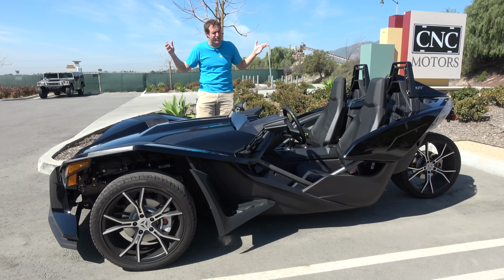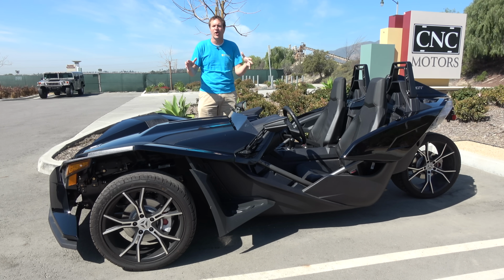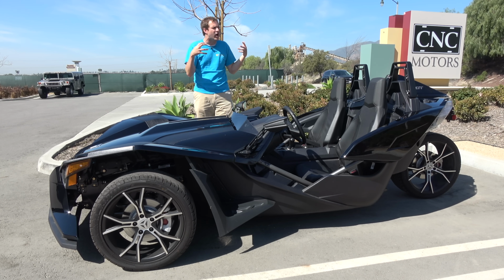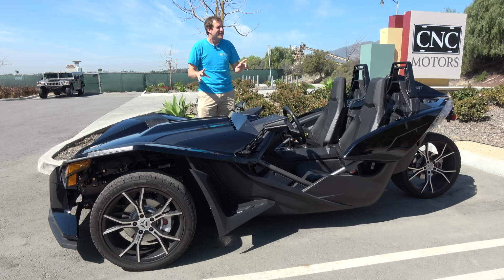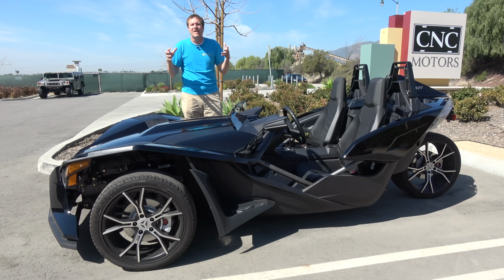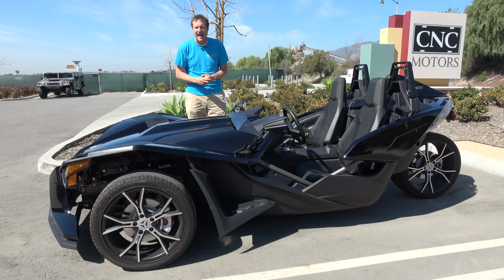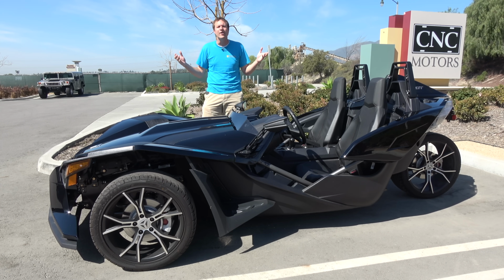And so that's the Polaris Slingshot. Call it a car, call it a motorcycle, whatever. It's ridiculous. It's open, it's crazy looking, it's uncomfortable, it's bizarre. I would never own this thing, but for the right person, it is absolutely perfect. And I'm glad they made it because I love weird stuff like this. And I'm thrilled I finally got the chance to check out the Slingshot. And now it's time to give this thing a Ded Score.